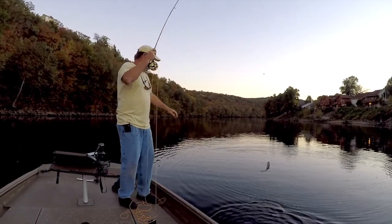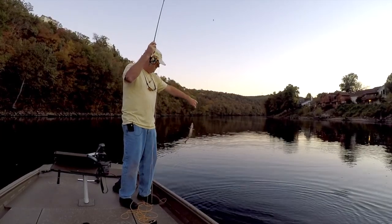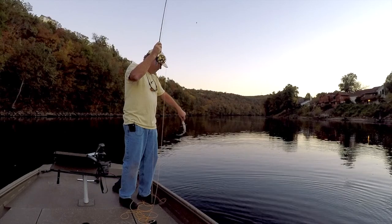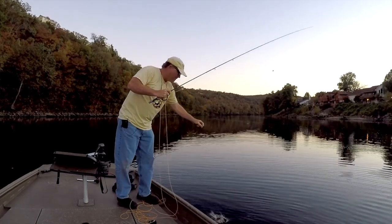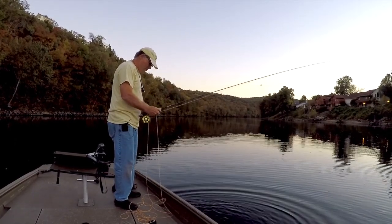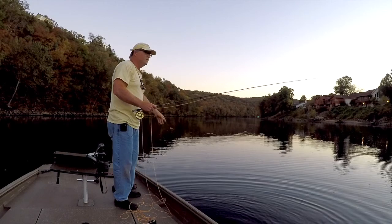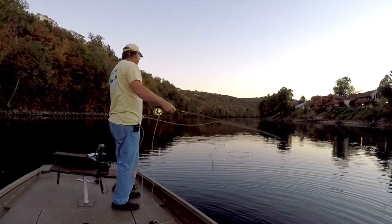Oh, he's pretty. He's fat. Short and fat. Real healthy. Hopefully he grows up to be a big one. Unhook it from itself. Do I have time for one more?